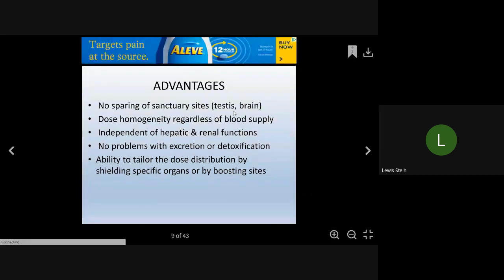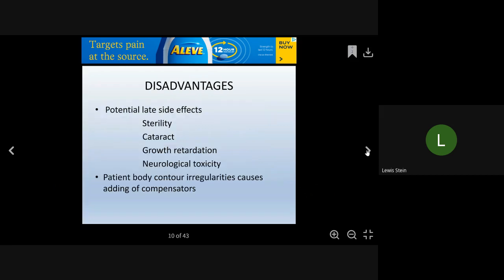There's no sanctuary sites, meaning that everything is effective, independent of hepatic and renal function. So they're going to function without this, and they're going to be able to utilize it in their case. It doesn't really matter what the amount of blood supply to the particular tissue is. There's not a difficulty with excretion, so it's not like you're introducing a toxin. You're just basically clobbering the bone marrow, and you can shield certain areas and not shield certain areas, because you're using radiation. Gonadal tissue would certainly be shielded as much as possible.